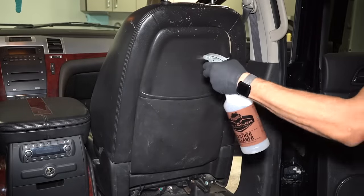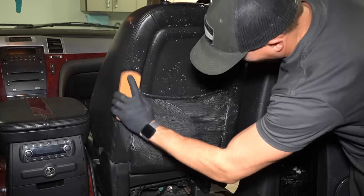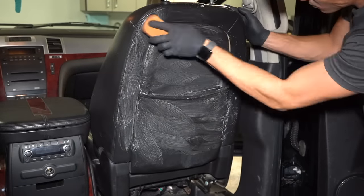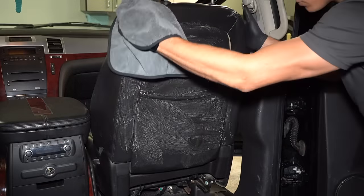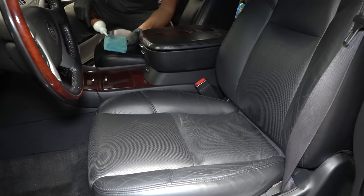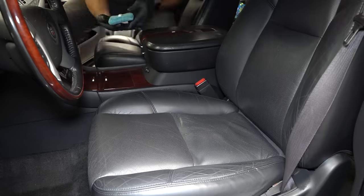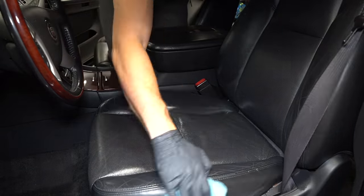Turning to the leather, which was actually pretty dirty, and after spraying on some Meguiar's leather cleaner, I'm agitating with a soft horsehair brush and then wiping them down with a dry microfiber towel. Then once I've got each seat cleaned, I'll use some leather conditioner to help nourish the leather and keep these seats feeling nice and soft.